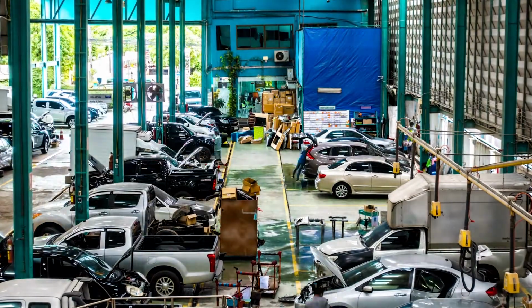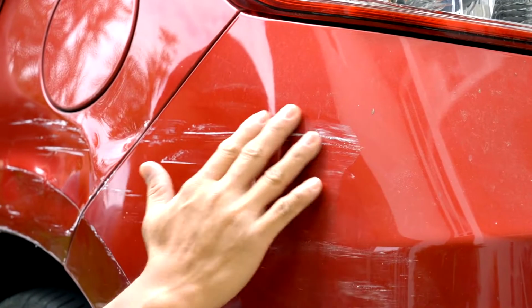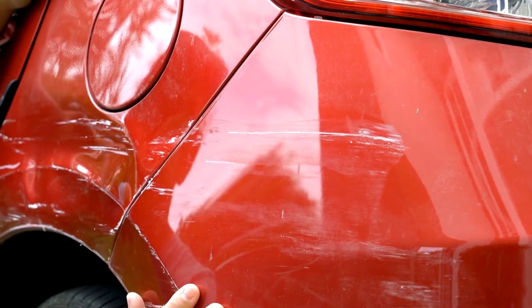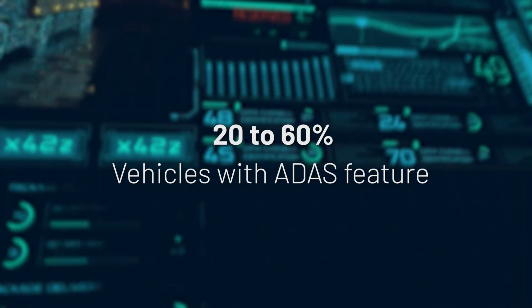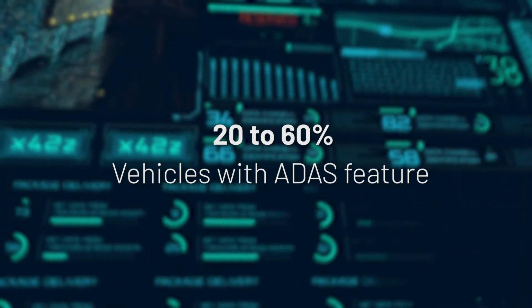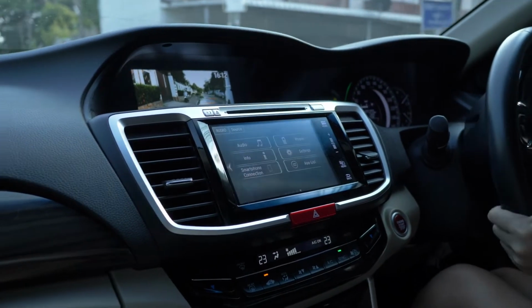This month, we're talking about collision repair and the growing complexity of repairs given the proliferation of new vehicle technology. Anywhere from 20 to 60% of vehicles today have at least one advanced driver assistance system feature. Backup cameras, blind spot monitoring, automatic emergency braking, forward collision, the list goes on.